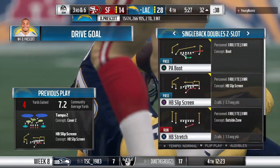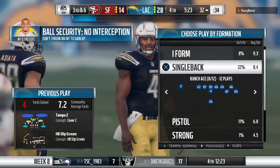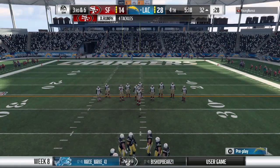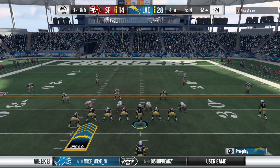Yeah, they said forget the underneath route. They went for the guy on the fly, but as you said, incomplete. A good job defensively to hold that to 4 yards, and now it's 3rd down. The Chargers on 3rd down, not good. 0 for 4 thus far. This will be 3rd and 6.